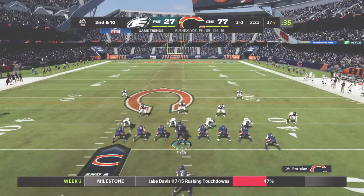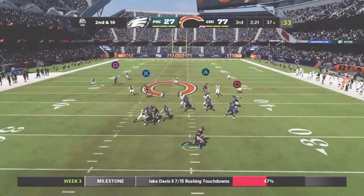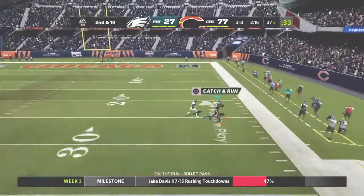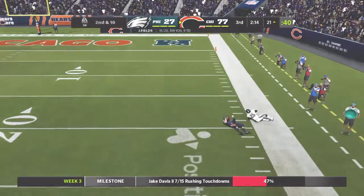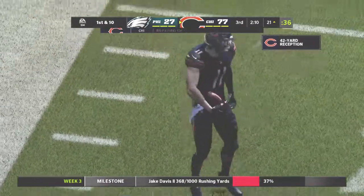Glad you're with us from Soldier Field in Chicago. Third quarter here, 2nd and 10. Rolling to his right. On the run, he'll let this go deep right side. It's caught inside the 25. A huge play there for Chicago.